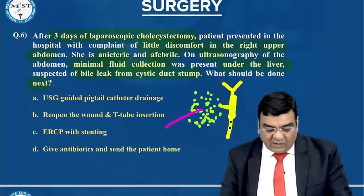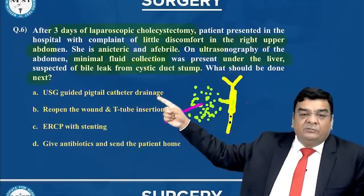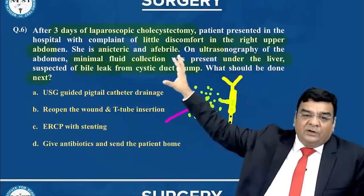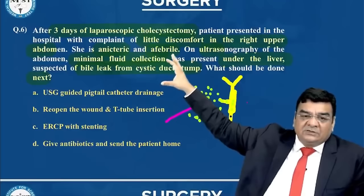Okay, so this was the outline here. Let us look at the options. Ultrasound guided pigtail catheter drainage would have been the answer if in the question there had been temperature more than 100.4 degree Fahrenheit, or the patient had significant, severe pain in the right hypochondrium.